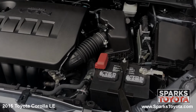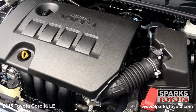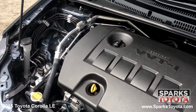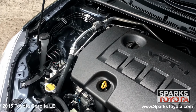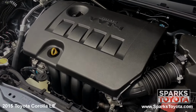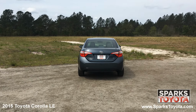Under the hood, you have a 4-cylinder 1.8 liter engine with a variable transmission. This Corolla has front-wheel drive and is estimated to give the driver an impressive 32 miles per gallon on average. Let's not forget that this Corolla only has 29,579 miles on it. At the back of the Corolla, you'll see the large brake lights and sleek chrome badging.